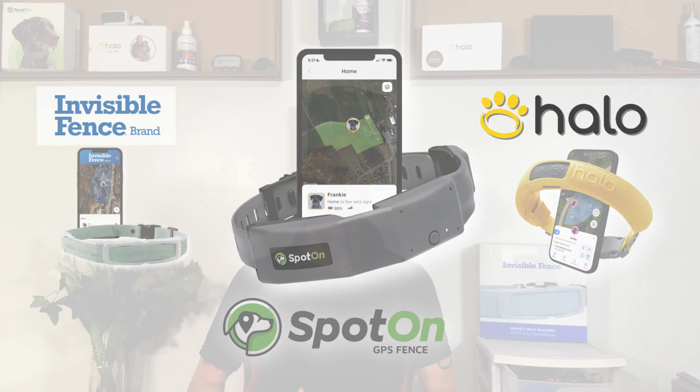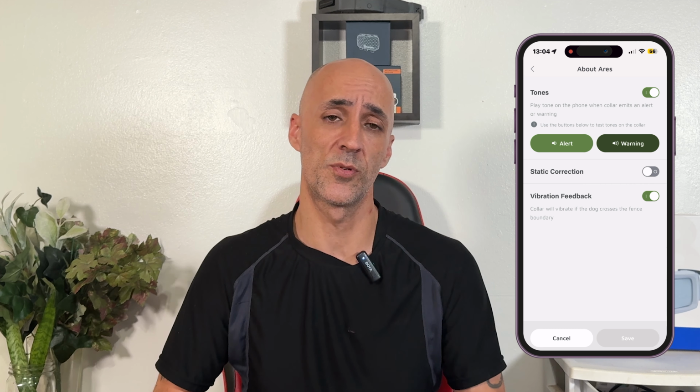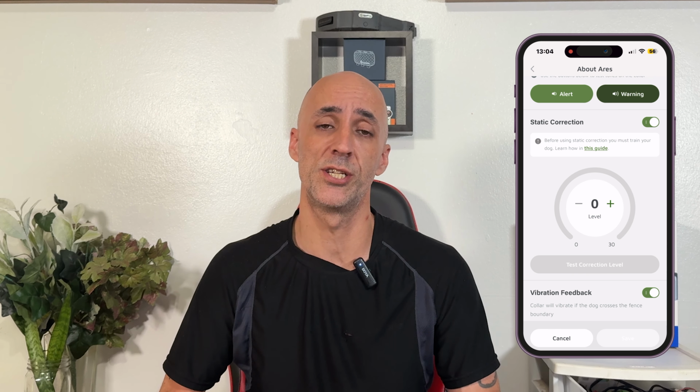Now all three of these collars have various correction methods. Some people like to use static correction. I personally do not. If you train your dog effectively when you first get these collars, you won't have to use static correction. The SpotOn comes with 30 levels of static correction, and it has customizable corrections. You can use tones, you can use vibration only, or static and vibration, or just static only. You got a lot of different choices there.